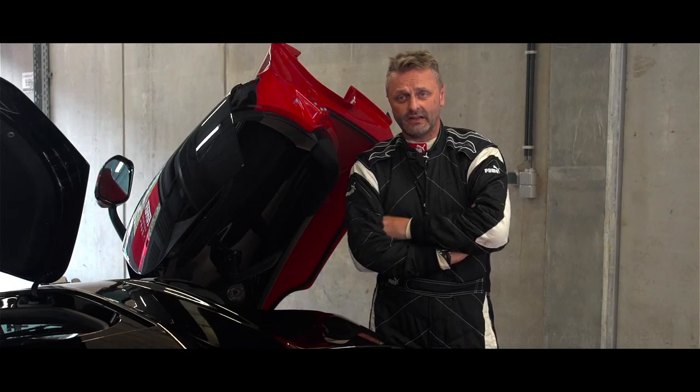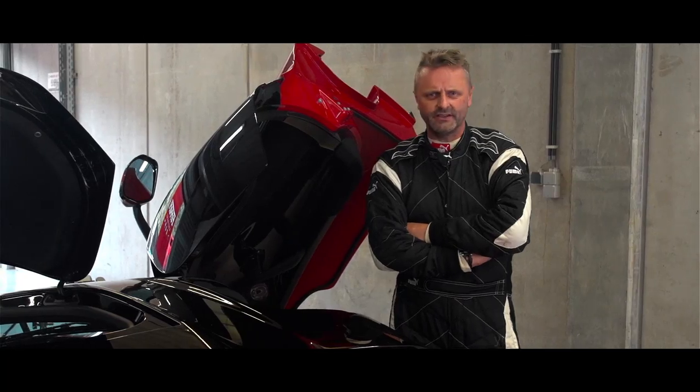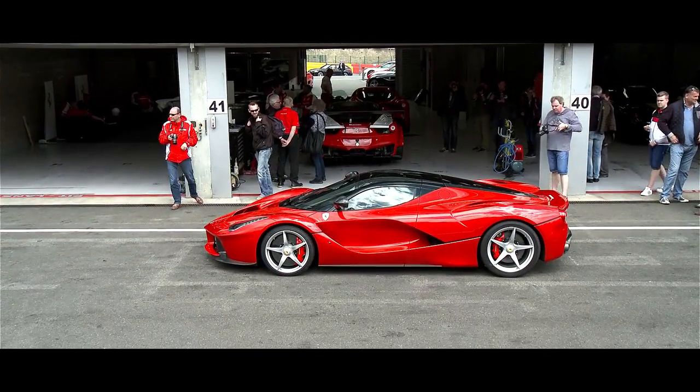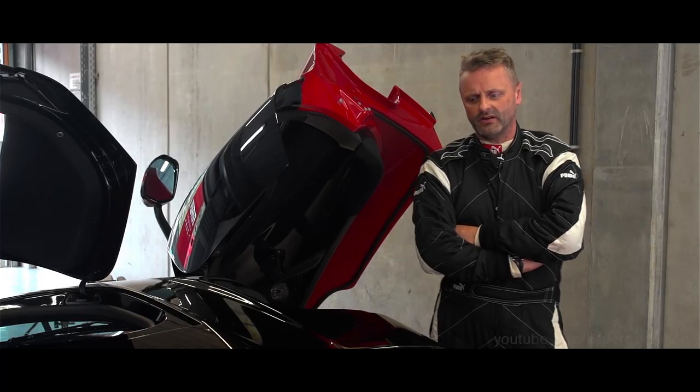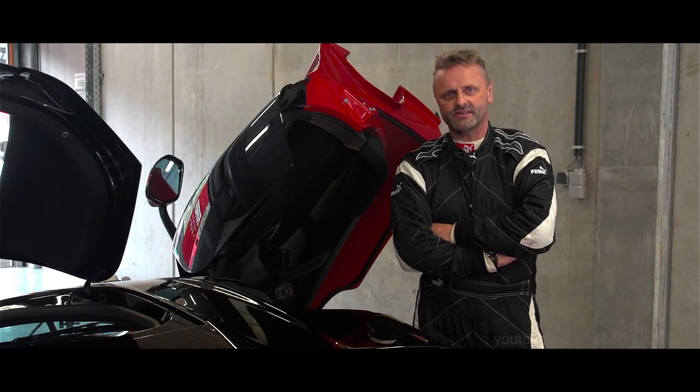As soon as you get out of the corner, you hit the throttle, immediately you feel 163 horsepower extra on top of your 800 horsepower. It's amazing how fast this car accelerates.